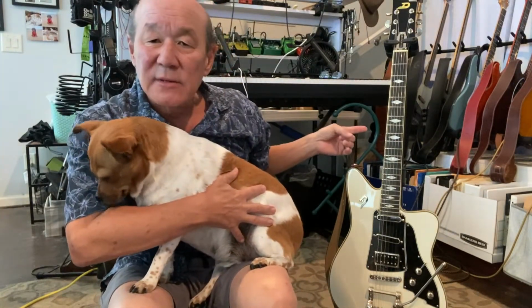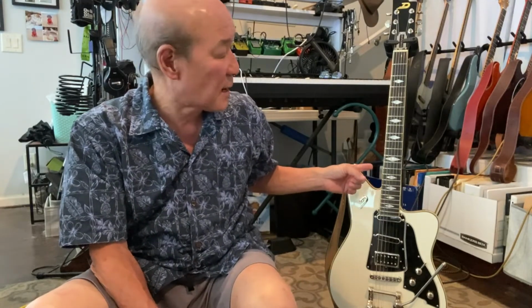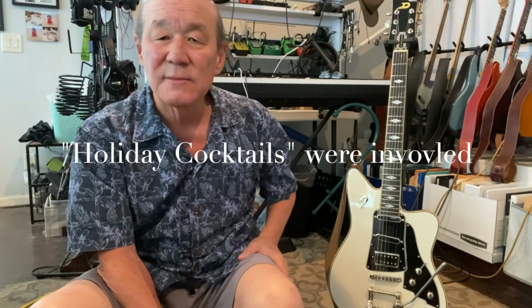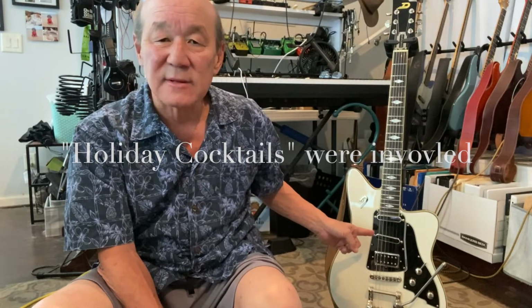Today I'm going to talk about the 2021 Duesenberg Paloma, which is by far my most expensive guitar that I've ever bought. It was a total impulse buy that I bought online right before Christmas as a gift to myself. I had no intention of buying this guitar.